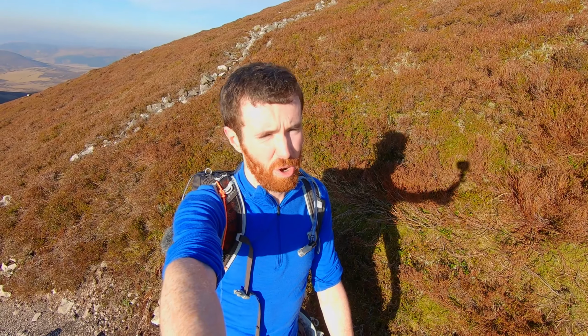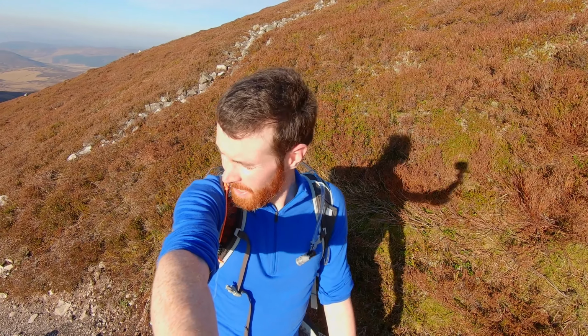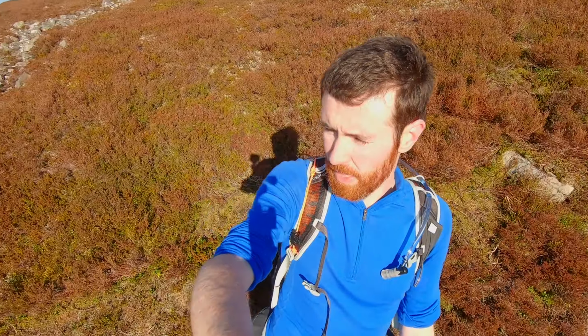Started my ascent up Braigh Coire Chruinn-bhalgain. So it looks like a fair old climb, this one. I thought when I looked at the map earlier it was kind of a flat ridge right round, but I was wrong. It's quite a dip down behind me there, you can see from a way up top there. So yeah, that definitely adds to the 1,200 metre ascent we've got to do today.